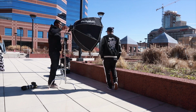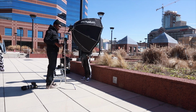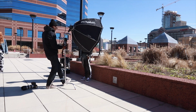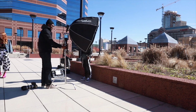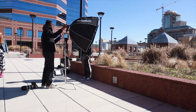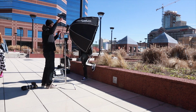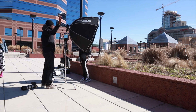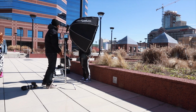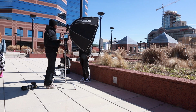A lot of the questions that I get from photographers, especially new photographers, is pretty much like, how do I get started? As far as a photo shoot, how do you make a decision as to where you start? So the first thing that I generally do is I try to pick a location where the light works for me.